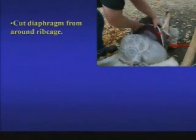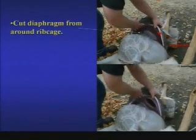So it has to be cut with a knife. It has to be cut all the way around. It's hard to pull it out. It's attached very well. And so you have to cut that around. And on the back side of that are the heart and lungs. Lower picture, he's cutting around it.